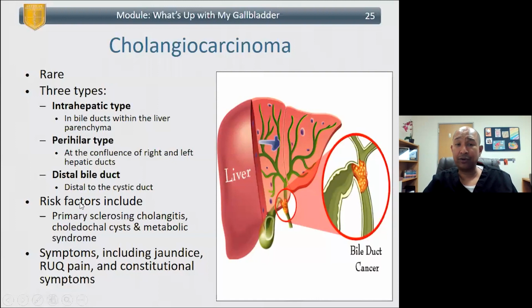So what are the risk factors for getting cholangiocarcinoma? Well, having primary sclerosing cholangitis, of course, having choledocholithiasis, having the metabolic syndrome in general puts you at a high risk. Diet, talking about diabetes, elevated BMI, hyperlipidemia, hypertension. And symptoms of cholangiocarcinoma could include jaundice, right upper quadrant pain, and constitutional symptoms.